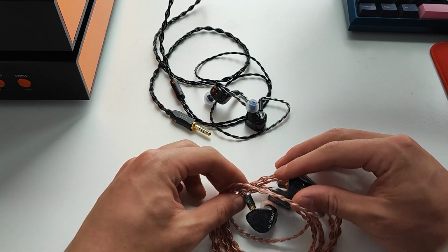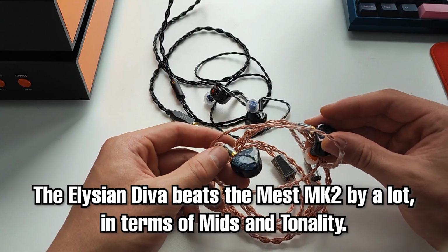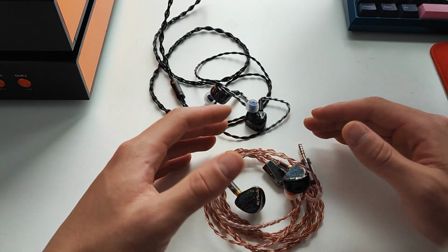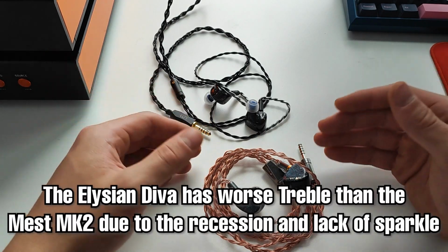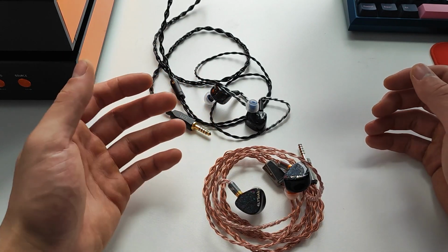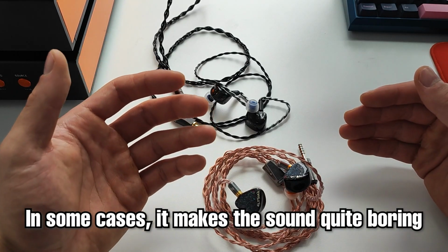Mids and tonality is the Diva's bread and butter. Needless to say, the Diva obviously wins here by a landslide. If anything, the Diva is one of the best IEMs there is in terms of mids and tonality. Now moving back to the treble side of things again though, the Diva does lose to the Mest. If anything, the Diva has a bit of treble recession, and honestly there isn't much sparkle to it. Percussion instruments are a bit lacking, shakers aren't really shaking, and so on. In some cases that might be a bit boring.